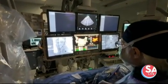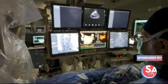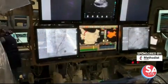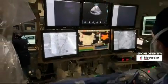Cardiology in Texas. And now Methodist Hospital is offering a groundbreaking advancement in cardiac care. And here with everything you need to know is Dr. David Pederson, Medical Director of the Electrophysiology Lab at Methodist Hospital. Welcome, Doctor. Thank you. No, thank you for being here.